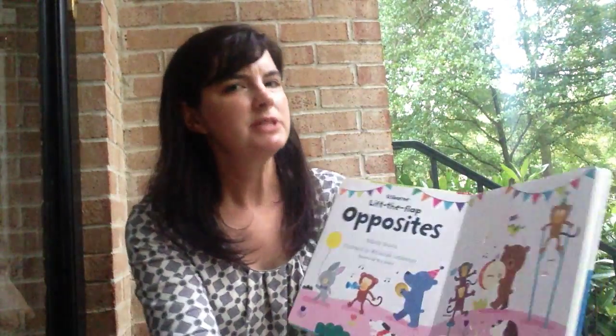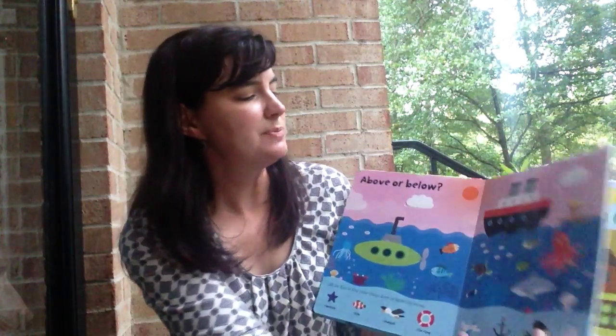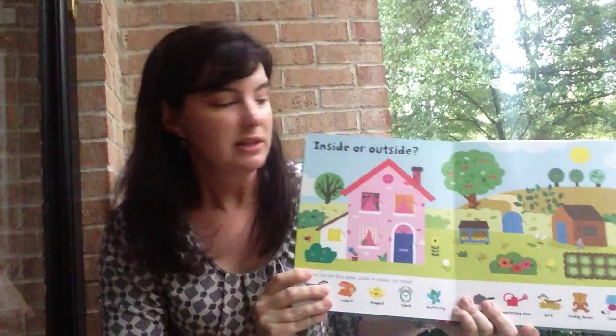Okay. Then we have another Lift the Flap. This is Lift the Flap Opposites. There's Lift the Flap Words, Lift the Flap Shapes, all kinds of Lift the Flap books. So there's lots of little flaps on each page. They can lift and learn at the same time.